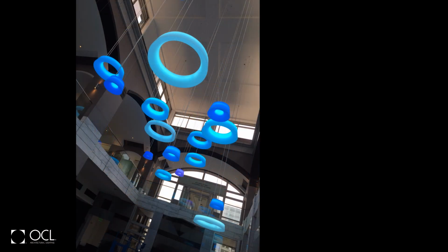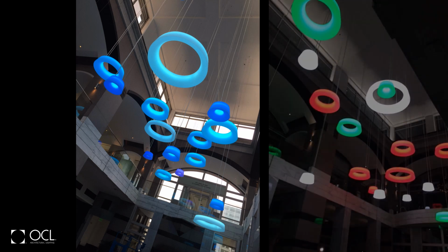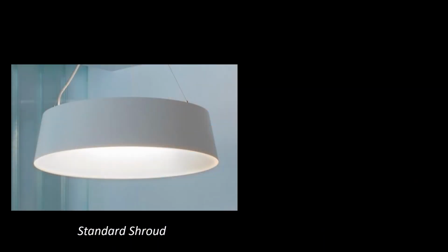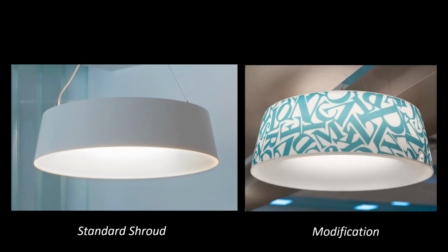And if the spec sheet doesn't show color changing or tunable white options, just ask for the modification. We can transform most of our products into tunable color as needed to meet the project's requirements. Here you see our loop product with the standard spun aluminum shroud. But if a translucent shroud is envisioned, just ask.